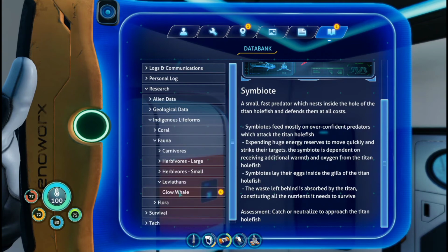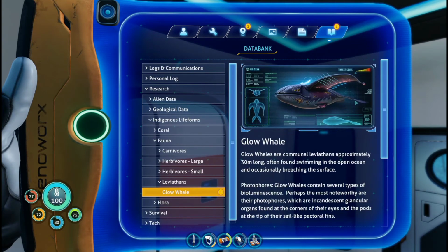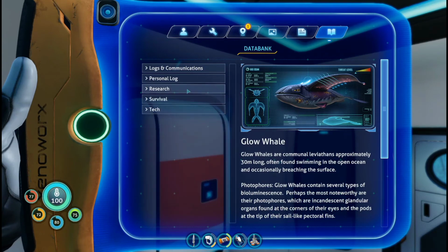And one thing. Oh, the glow whale. Oh, it's not threatening at all. So that's the Leviathan. Okay. Glow whales are communal Leviathans, approximately 30 meters long. Often found swimming in the open oceans and occasionally reaching the surface.